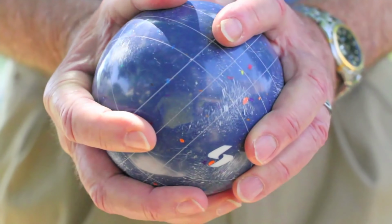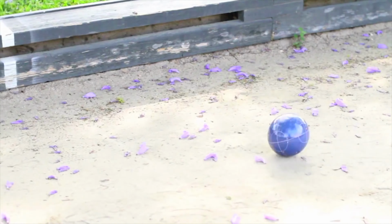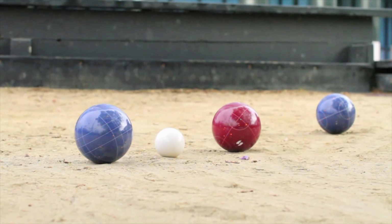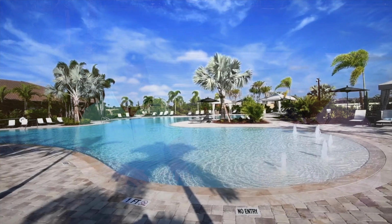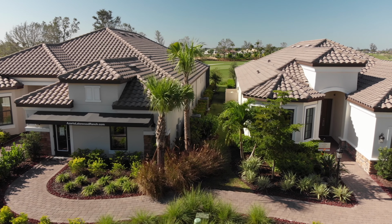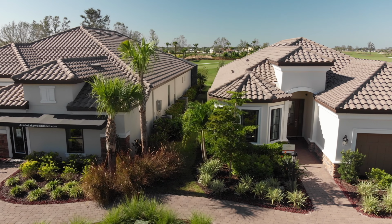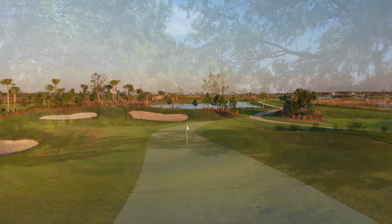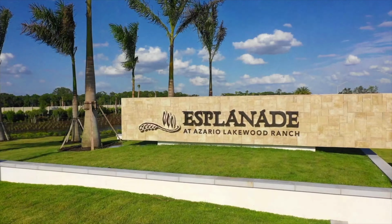We do have bocce courts, and we're excited about having the opportunity to host some leagues, and it's centrally located right next to the Bahama Bar. Go have a couple beverages, enjoy a burger or hot dog or whatever you like, and then have our resort style pool in the same vicinity. Everything that you would require as a resident is on property. 20% larger than our last property. I think it's going to be a great opportunity for them to say that they've made the right choice when they moved here to Esplanade at Azario.